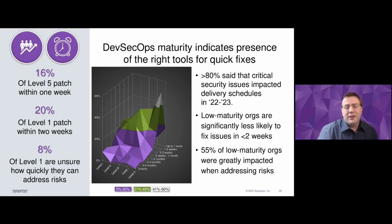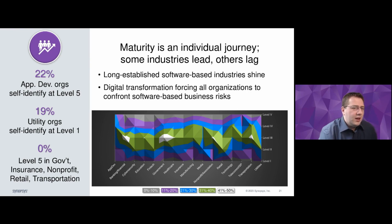DevSecOps maturity indicates having the right tools and processes in place to make fixes quickly without disrupting operations and without threatening our shipping deadlines. So we recognize that there may be something to learn by examining a potential distinction among industries. If we take a top-down view first, looking toward our concentration of white peaks and maybe the skew of the color toward the top of our vertical axis, we can begin to see where the concentrations of higher maturity reside across each industry.